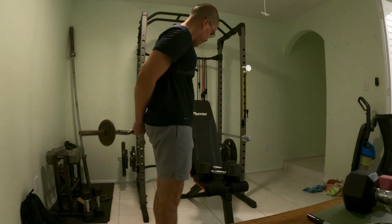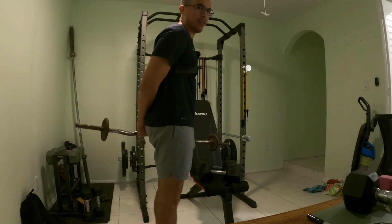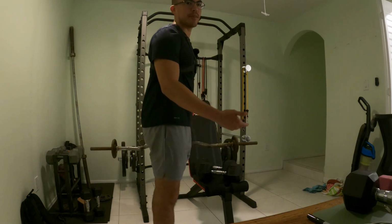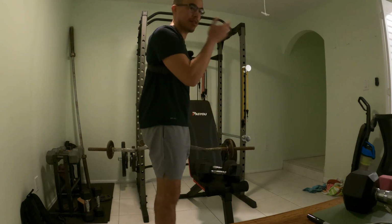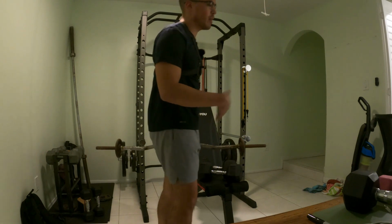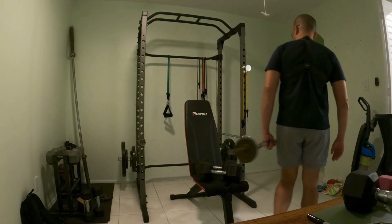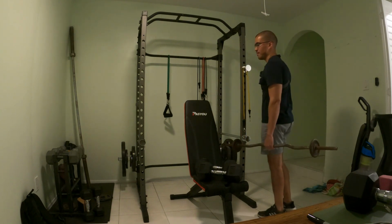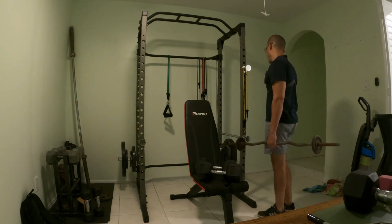Nice. All right. Could have gone more, but at this point, I feel like I should increase the weight. You know, I'm not trying to do 50 reps at a low weight. If I can increase it and do less, still with great form, I think that'll be better for me overall. So again, let me plop this down. Or actually, maybe we can just get ready for the next.